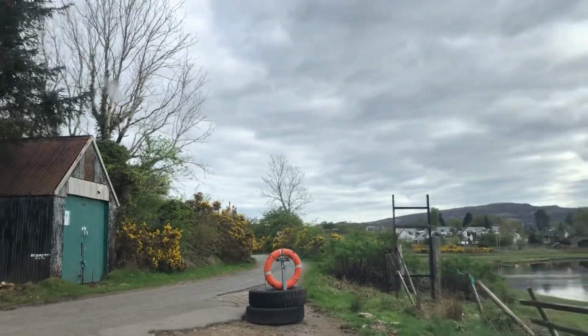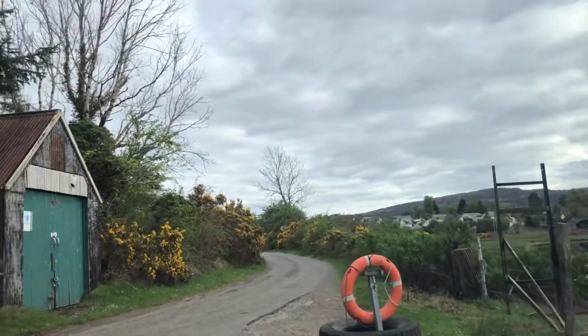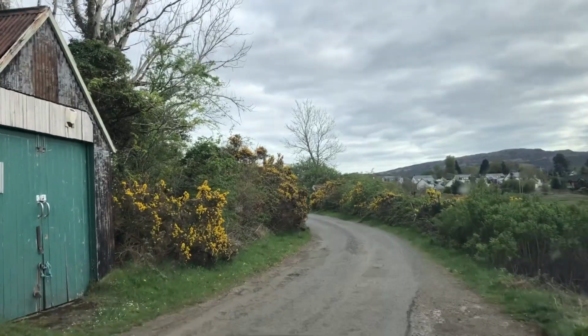Oh well, leaving Kelly's Pier, what a beautiful historic place. Head back to Balloch, don't we?